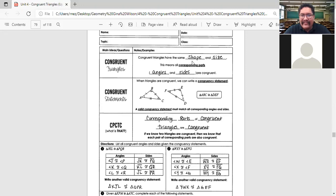Congruent triangles have the same shape and size. So in other words, they're basically the same kind of triangle. That means that they all have corresponding parts. Again, all lengths, sides, and angles would be the same, or as we say, congruent. So basically, we're trying to find ways to prove that some of these triangles are the same size and shape.